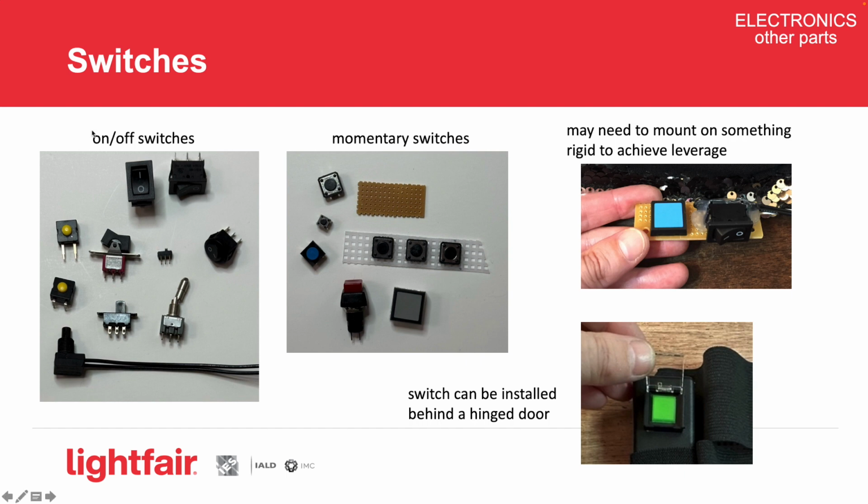So please keep that in mind and pay attention to the ratings, which will be written on a lot of switches. So this little tiny switch might be cute, but it's probably only rated for about 100 milliamps and will not work for a costume with lots of lights in it. The power limits are not as important for momentary switches since all the power is not passing through those.